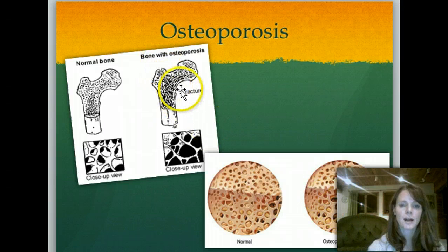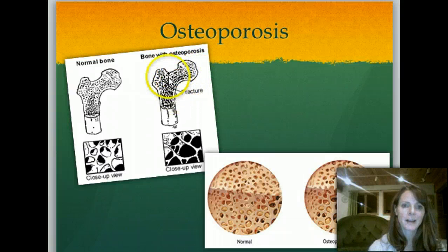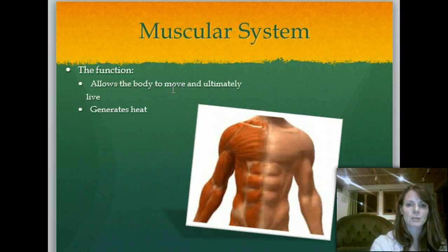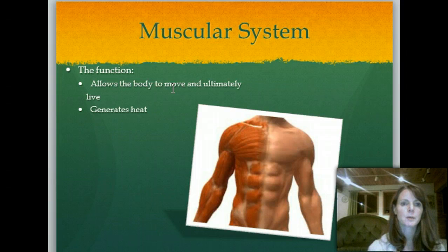So a lot of times you'll have fractures within the hip. This is the femur, and this is that ball and socket joint. You'll have a fracture right here because it's not very strong. So any kind of fall can cause a hip fracture, and typically those people have to have a hip replacement. So kind of a bummer. That can happen to a lot of people, but typically women.